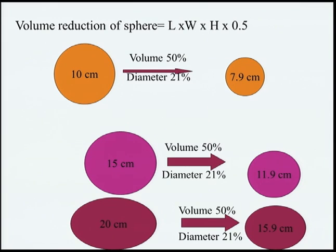What about size? Consistently, all studies, both international and national, show that volume of the fibroids decrease on the average by 40 to 60%. But I do want you to look at this equation that looks at the volume reduction of a sphere. So how do I use this information?